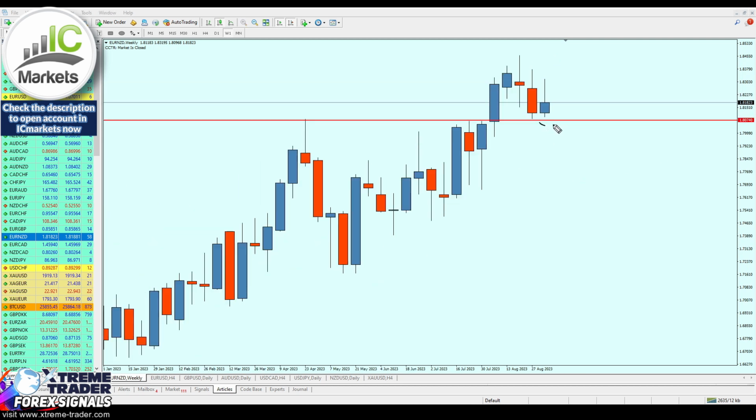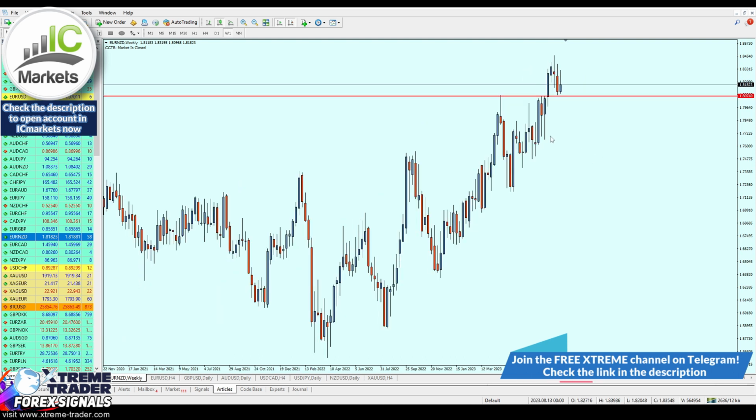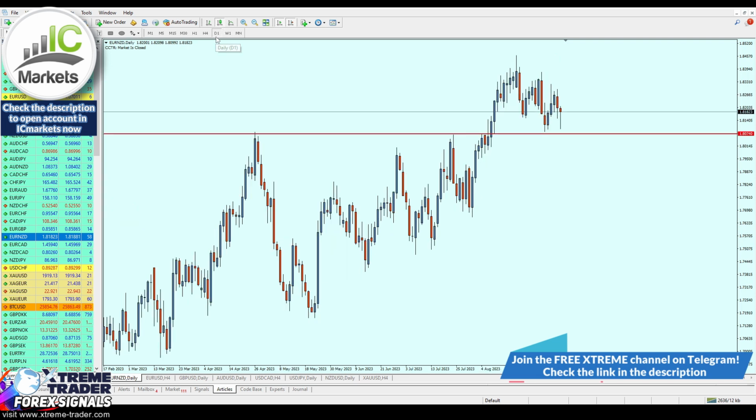Now, if you see, guys, this candle appeared on a new support level, it's usually a good sign that you can start buying the market, because this kind of price action, this is the inverted hammer, is really a good sign that the market right now is getting ready for the bullish reversal. So based on the weekly chart price action, it's good to be bought. Moving now to the daily chart.